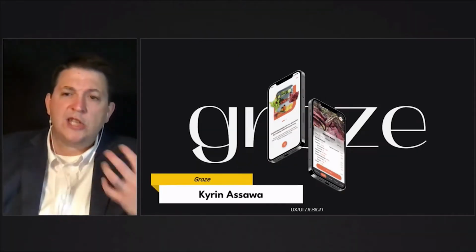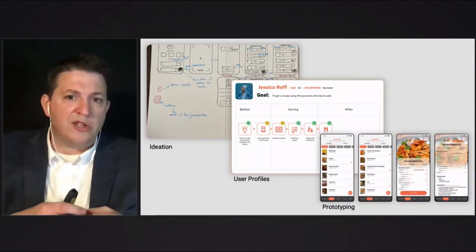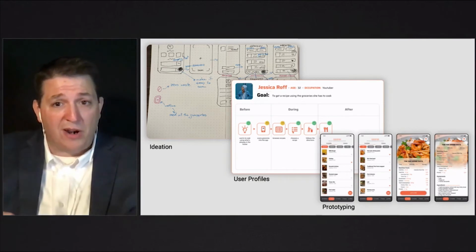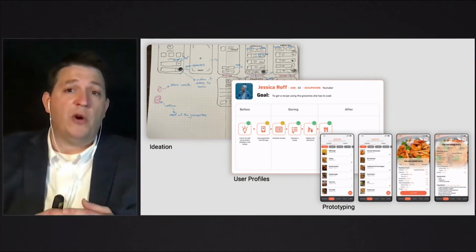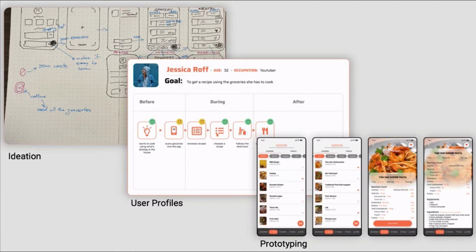But the thing is that his learning didn't stop there. As we discussed earlier, the journey is an essential part of that learning. Let's not just focus on the final outcome. So Kieran used this experience to ideate with sketches, develop user profiles, and develop prototypes for user feedback, all a part of the things that went into the creation of his mobile app design.